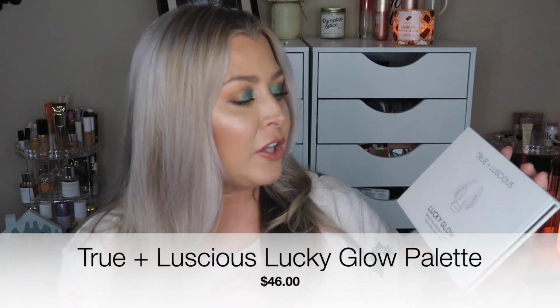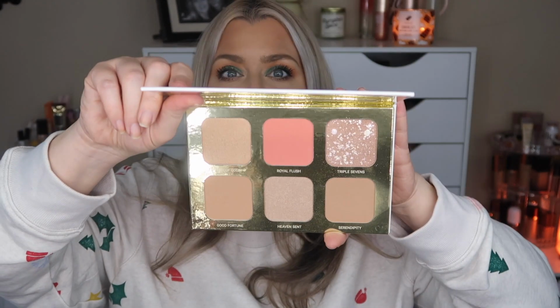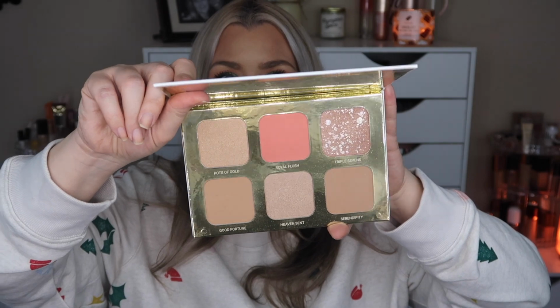The next item that I'm going to show you guys is actually one that I have on today, so I can give you a little review on this particular palette. This is the True and Luscious Lucky Glow Bronze and Highlight Palette. It has a retail value of $46, and I've never heard of this brand before. This is a very large palette, and look at the inside, guys. Even the pan sizes are huge.